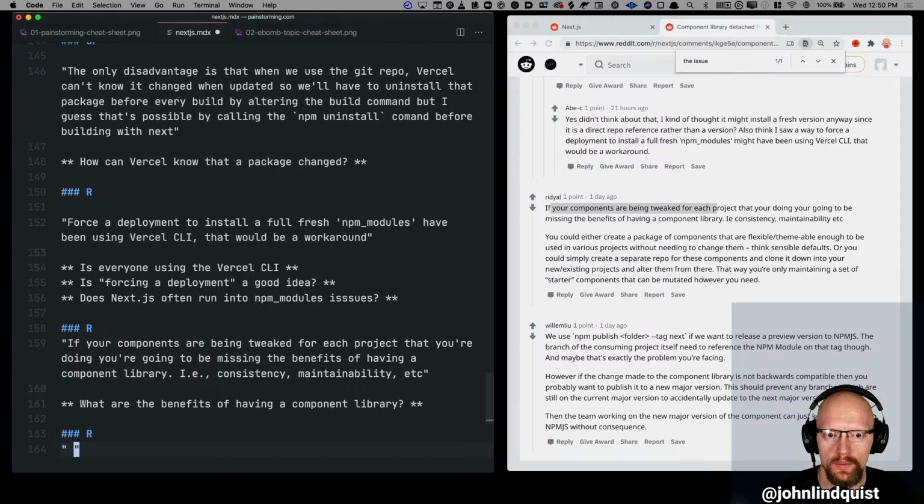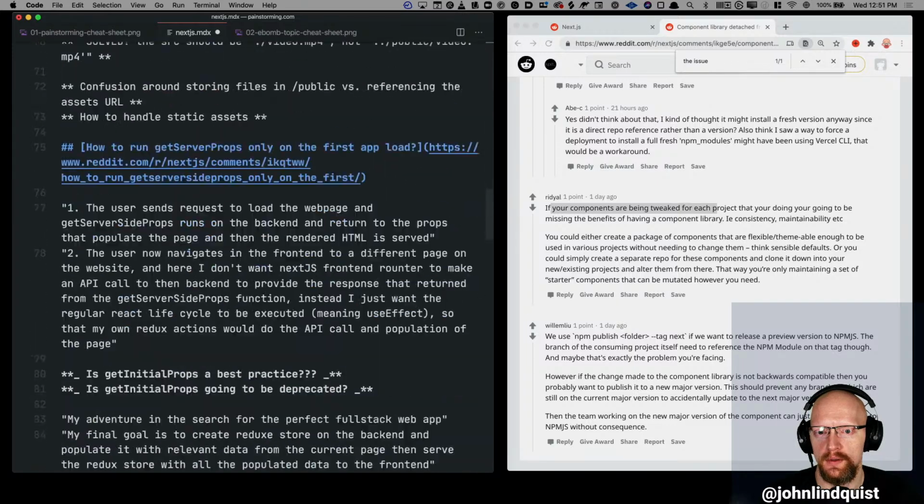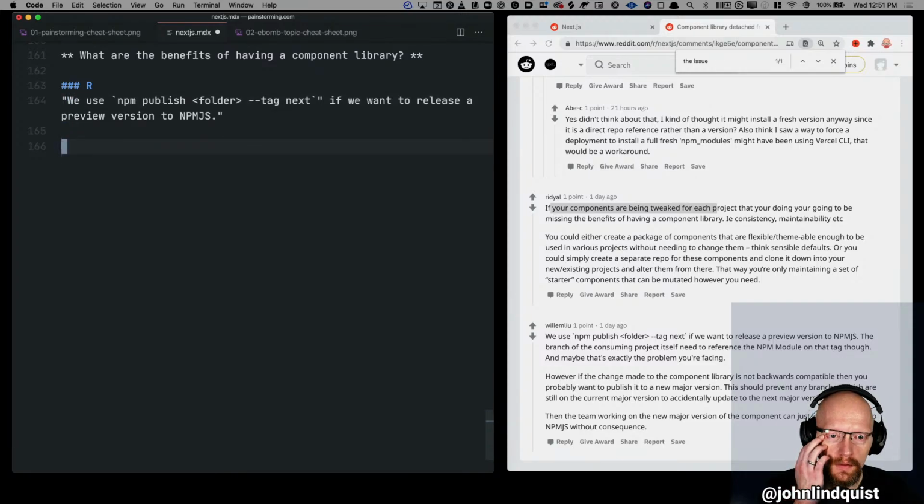And we use npm publish folder tag next if we want to release preview version 2 npm.js. The branch of the consuming project itself need to reference the npm module and a tag though.